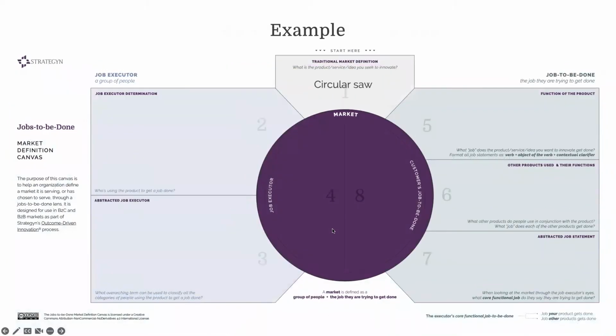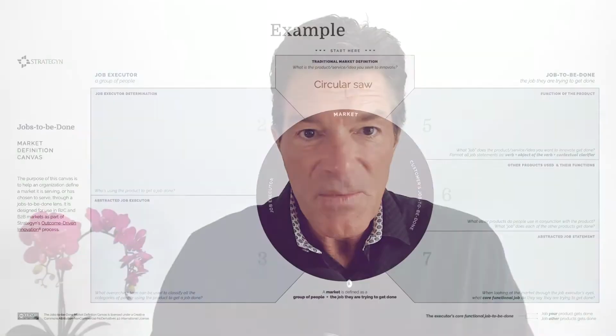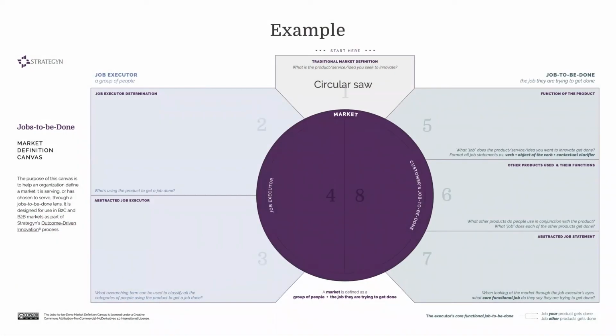So I'm going to go to our Bosch circular saw example that I've used in the past, where we worked with Bosch to help them enter the North American circular saw market. And we start with the products. So they want to create a circular saw. Well, what market is that? Is that the circular saw market? Well, that's the product view of it, but we're going to flip it around to be a jobs to be done definition. So the first question we ask is, who's going to use the product?